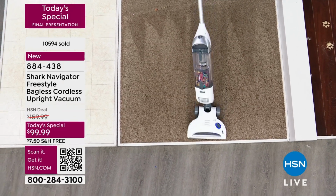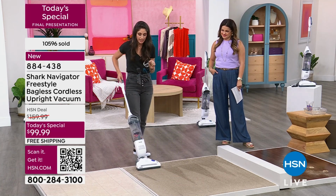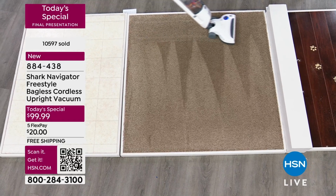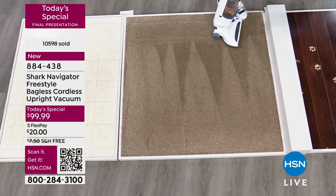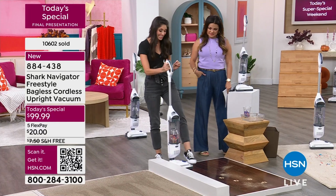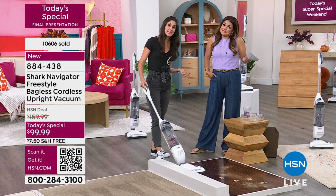I use it 3-4 times a day. Every single time I cook, this is taking me under the toe kick. Every single time my kids eat, this is going underneath the dining room table, because those little gremlins are always leaving all sorts of messes. There are those that for $99, they say they have 2 stories. They need one upstairs and they need one downstairs.